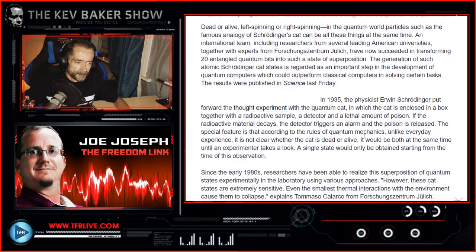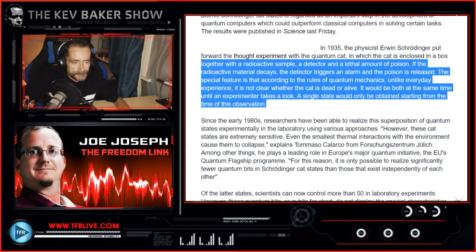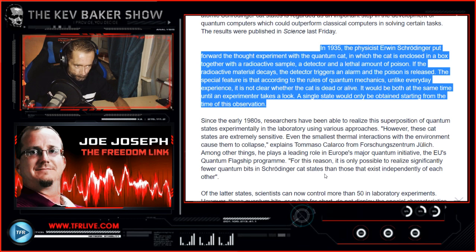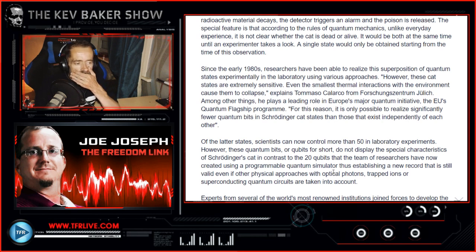That's awesome. It says in 1935, the physicist Erwin Schrodinger put forward the thought experiment with the quantum cat, in which the cat is enclosed in a box together with a radioactive sample, a detector, and a lethal amount of poison. If the radioactive material decays, the detector triggers an alarm and the poison is released. The special feature is that according to the rules of quantum mechanics, unlike everyday experience, it's not clear whether the cat is dead or alive. It would be both at the same time until an experimenter takes a look. A single state would only be obtained starting from the time of this observation. Since the early 1980s, researchers have been able to realize this superposition of quantum states experimentally in laboratories using various approaches.